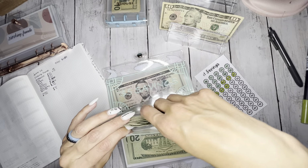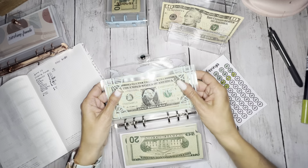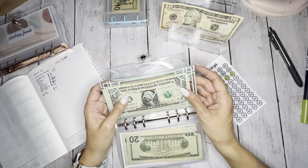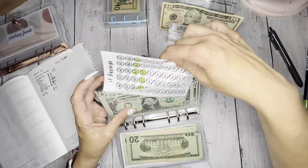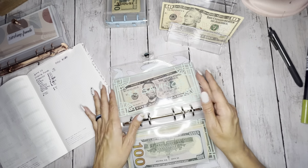And once this one hits 200, this will probably get transferred to a dumpster envelope because we're trying to save up some money so we can get a dumpster and finally clean out our basement, especially now that we have these new little kittens coming.